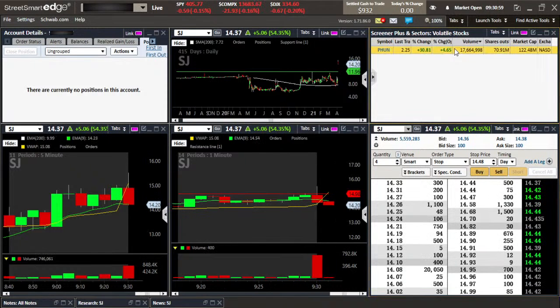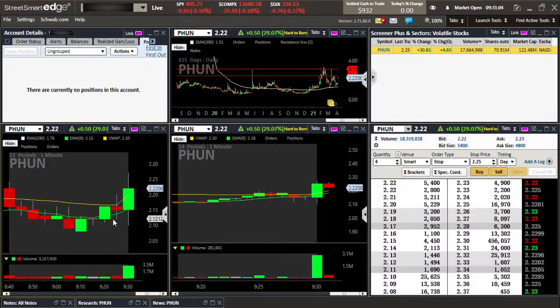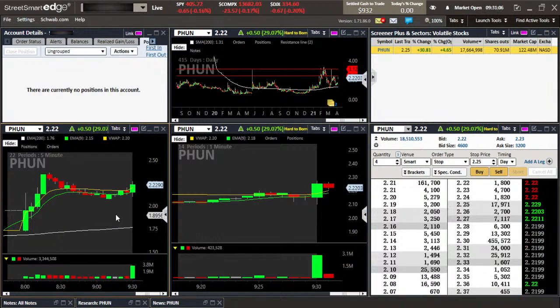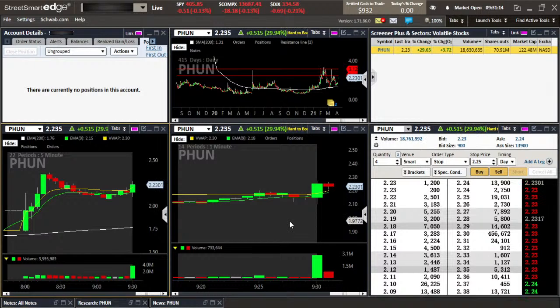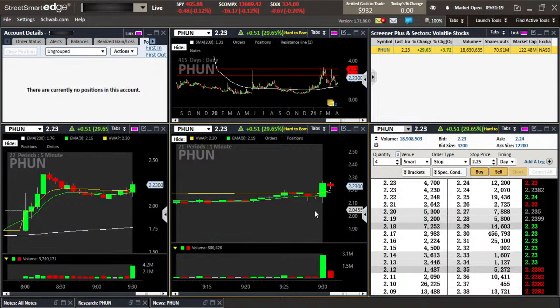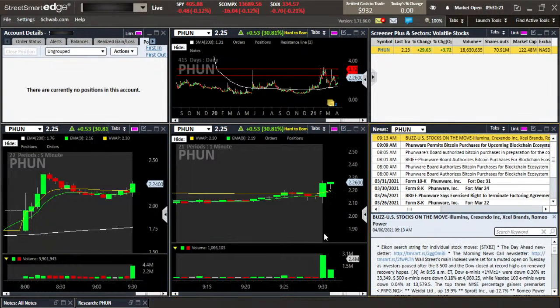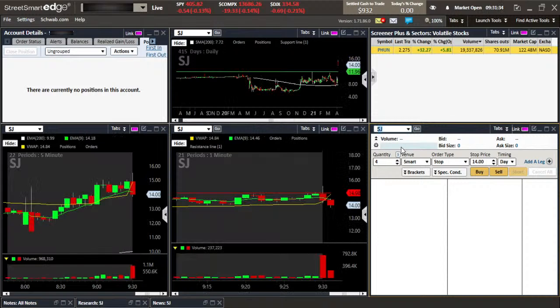PFund is also here. PFund got a big push up. Has not certified over the VWAP yet. Moving very small, so I really am not that interested in it. Yeah, look how small that little breakout was. Just not my type of move at all. I go back to SJ.